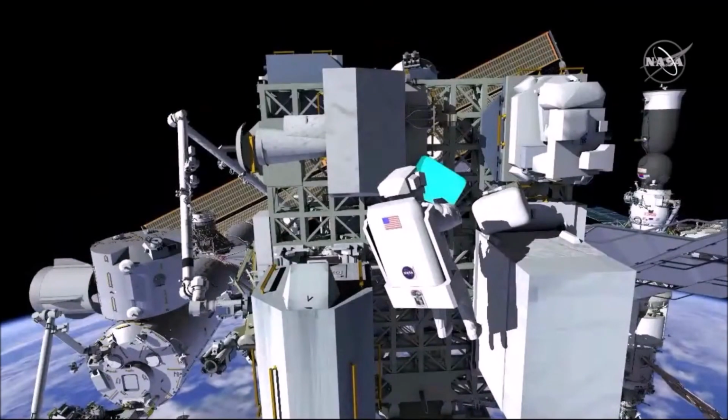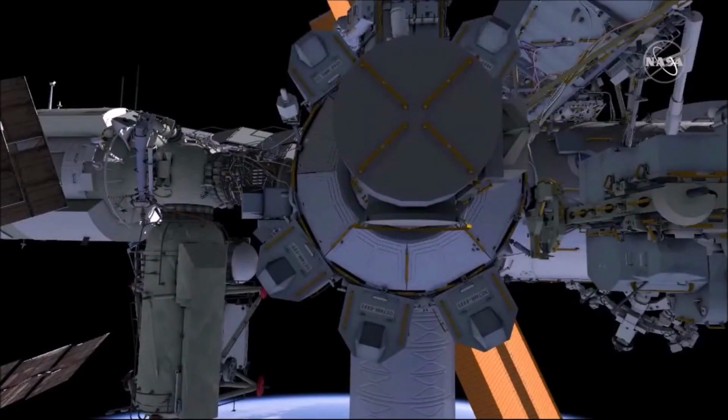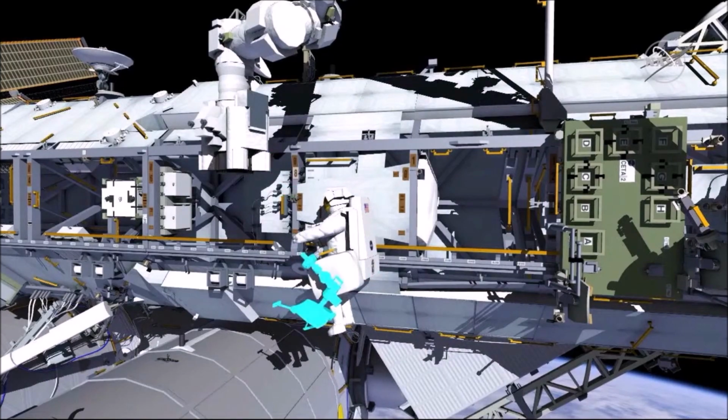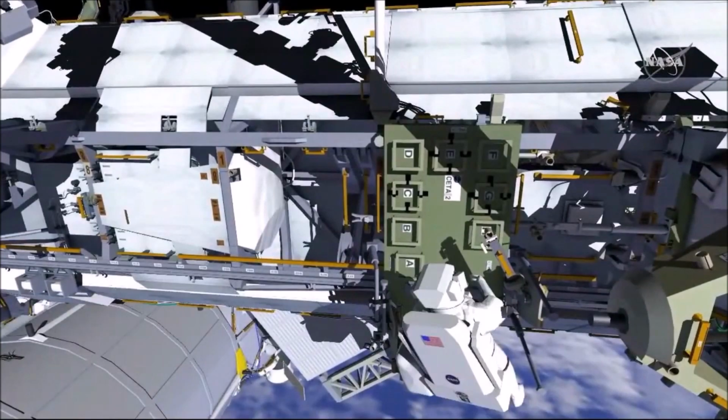EV2 will then gather the bags and tools at the work site and stow those on her body restraint tether. She'll head back to the airlock where she can stow those bags. Meanwhile, EV1 will be getting off of the robotic arm. He'll remove the portable foot restraint and he'll return it to the starboard seat of the cart. This is where he picked it up at the beginning of the EVA.